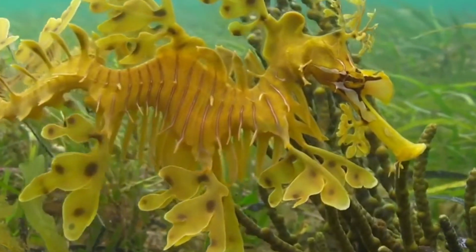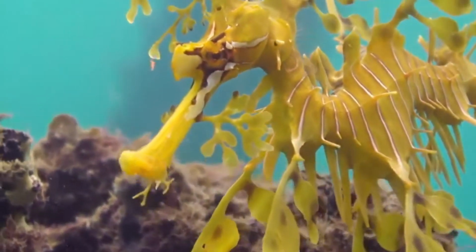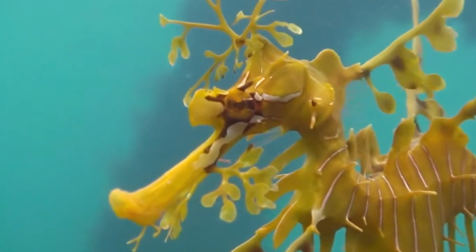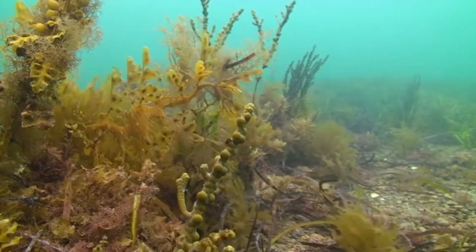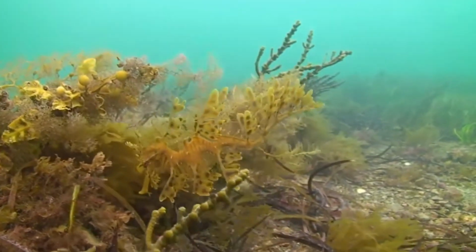These cool sea dragons are not just good at hiding. They also have a neat trick of sucking up their food like a vacuum cleaner since they don't have teeth. You can find these leafy wonders in the ocean along the southern and western shores of Australia, dancing through the water.